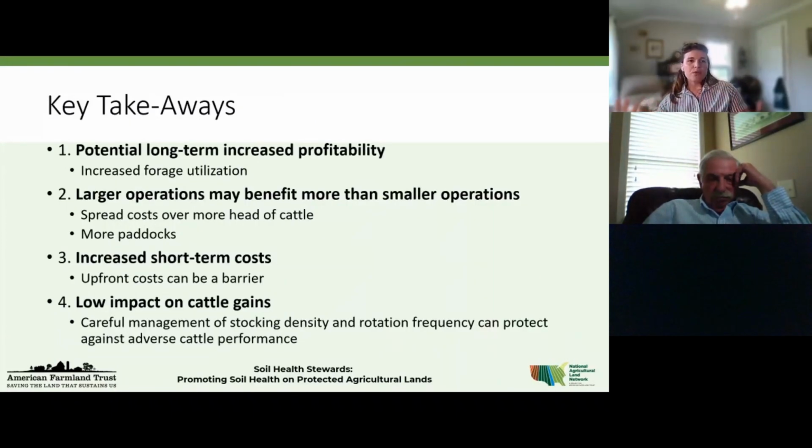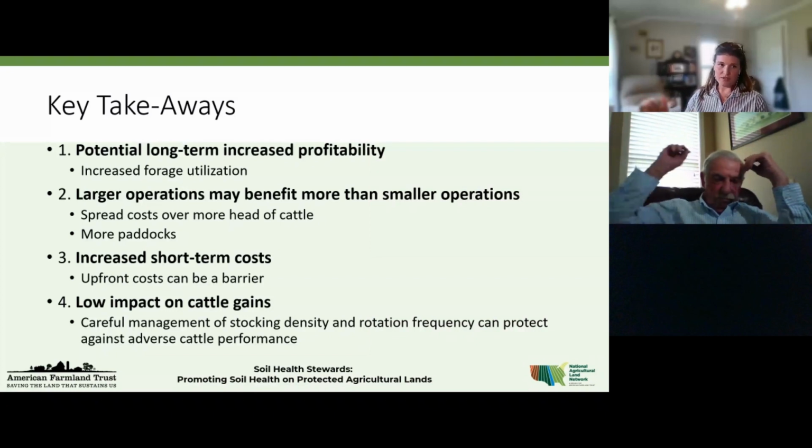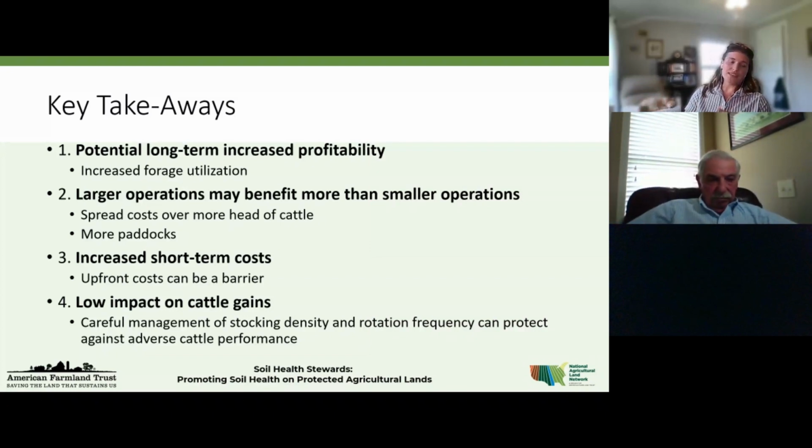And to conclude, we have a few takeaways from this first guide. The first is that there is a potential for long-term increased profitability. So this is largely due to increased forage quality and utilization. Second, larger operations may benefit more than smaller operations. And as I just mentioned, this is largely due to the fact that they can spread their costs out more over more head of cattle, get those economies of scale. And they also may have the chance to implement more paddocks, which can help lead to more rest time in between grazing your cattle.